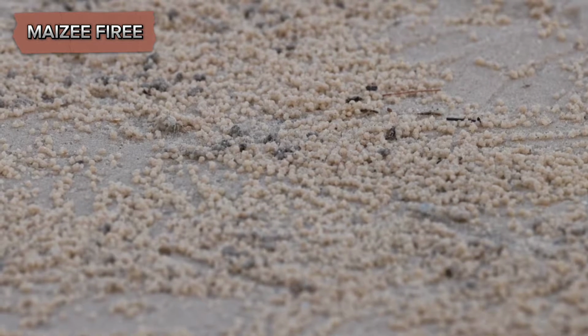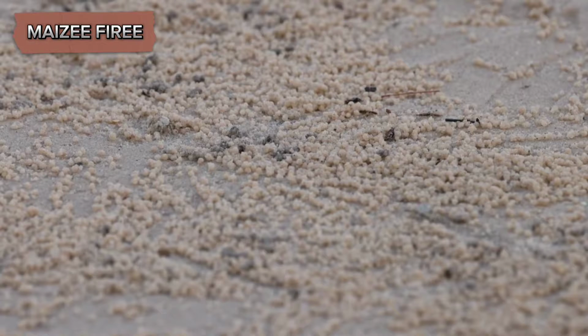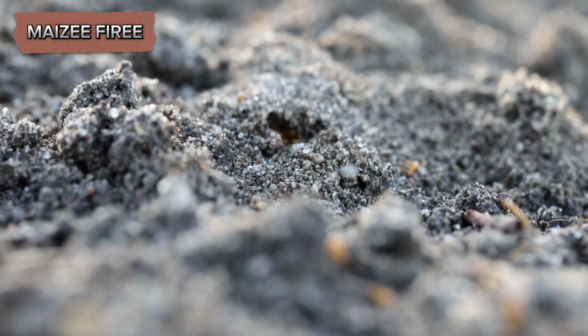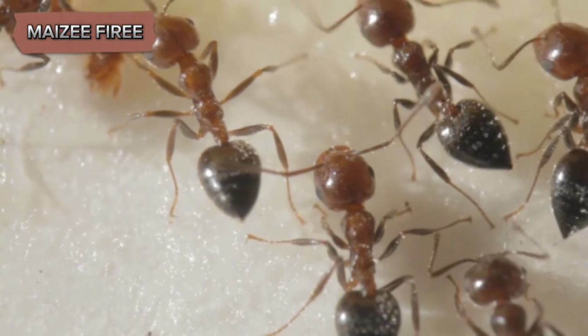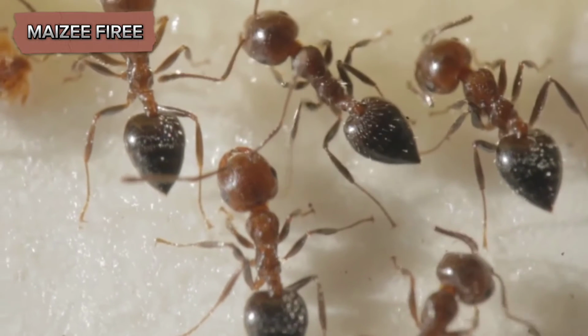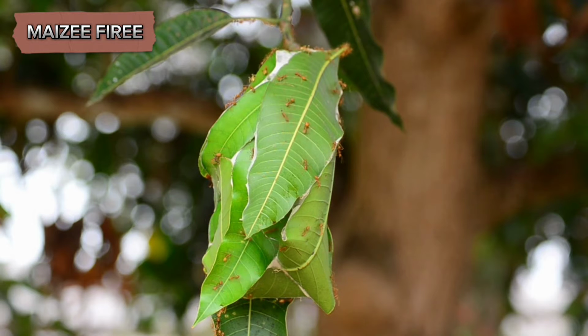Pavement ants are brown or black and tend to build their nests under pavement, sidewalks, or concrete slabs. Pharaoh ants are tiny and yellow or light brown, preferring warm, humid areas and often nesting in walls and behind baseboards. Sugar ants, typically small and attracted to sweet substances, often nest in soil but can enter homes in search of food. Correctly identifying the ant species can help you understand their nesting preferences and the best way to find and eliminate their nests.